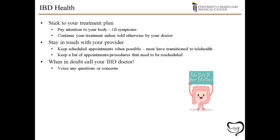You also want to continue your medications unless told otherwise. Dr. Wong so nicely mentioned that we have a database now, the SECURE-IBD database, that informs us that our biologic medications are very safe as far as complications of COVID. Therefore, we and our GI societies are recommending you maintain your medications unless there is a specific reason not to. You should always discuss that with your doctor prior to stopping your medications.